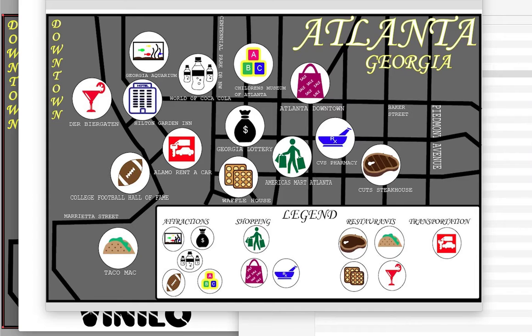A few other ideas. You may want to add the type to just the legend. Then you won't have so much writing, because when there's writing here, it kind of conflicts with the streets, and so somebody at first glance doesn't really realize what it is.